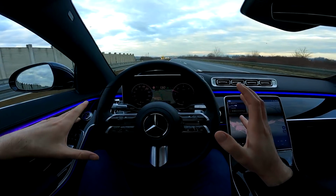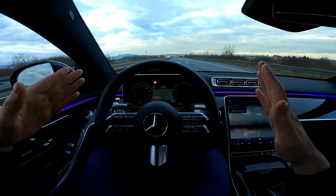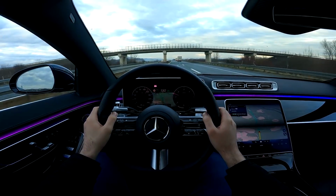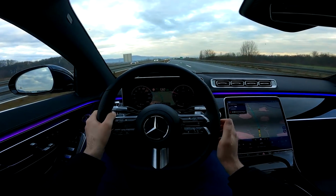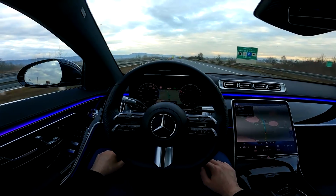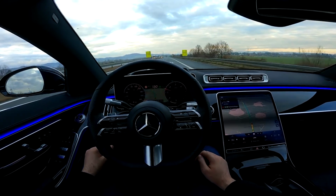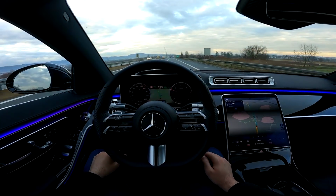But you see how nice it is steering us. It's not like the classic lane assist where you just go from one lane to another. This is really keeping us in the middle of the lane all the time. And this is very useful for longer road trips. So if you are on the road for 10 or more hours, then really I think this can be a very useful feature.